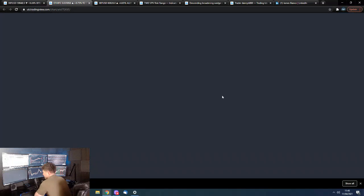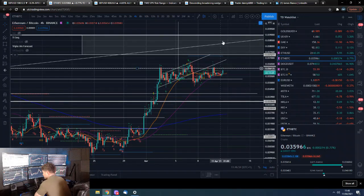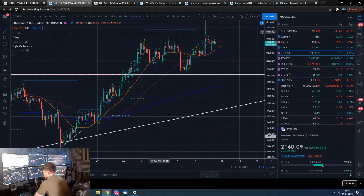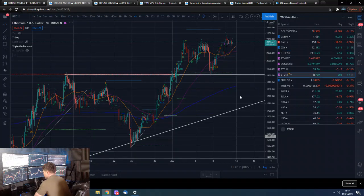Let's have a look at that good old Ethereum. Bitcoin still holding within its range, as you can see here. We're looking to break out at some point and then have a nice trending move. Obviously we hope it's to the upside, but it could easily be to the downside, so we'll just have to keep an eye on that. The Ethereum USD pairing as well, holding up nicely at highs. I mean, generally markets are looking good.